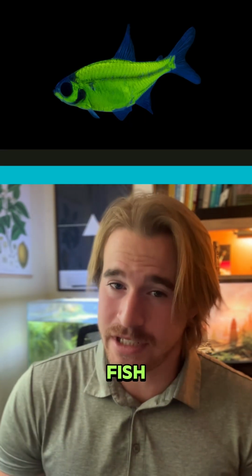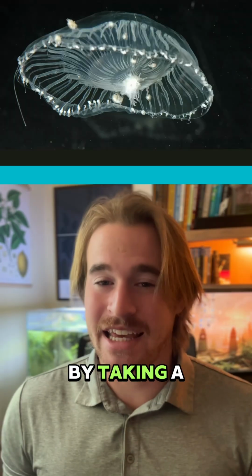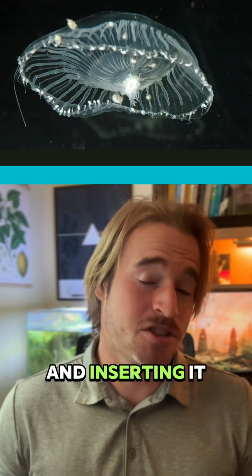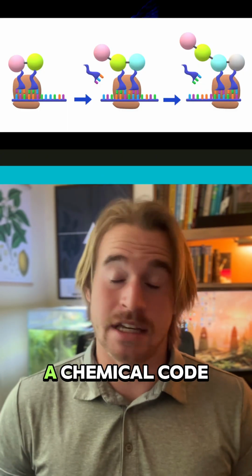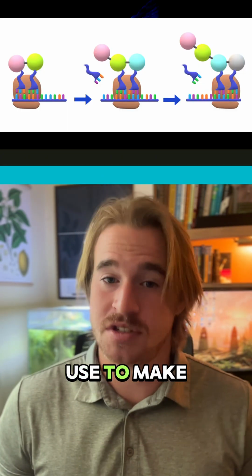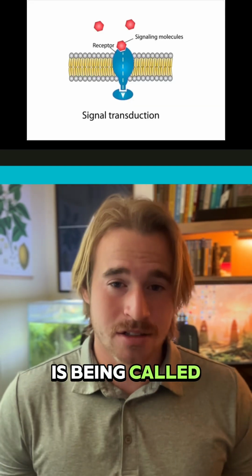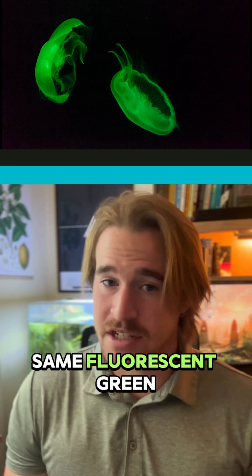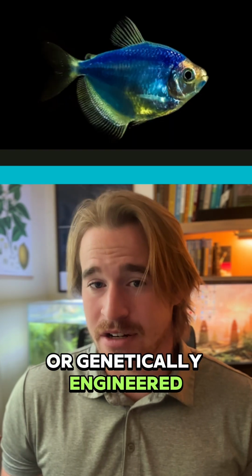this glowing fish. This fish is the result of genetic engineering. It was made by taking a section of jellyfish DNA and inserting it into the genome of this fish. This works because genetics are essentially a chemical code that our bodies use to make different kinds of proteins. So when that specific DNA sequence is being called, it produces the same fluorescent green protein, whether it's in a brainless jellyfish or genetically engineered fish.